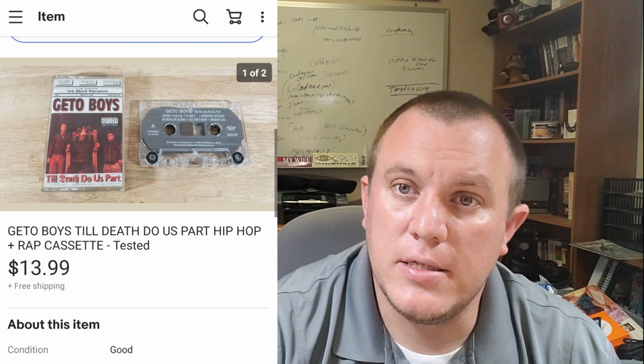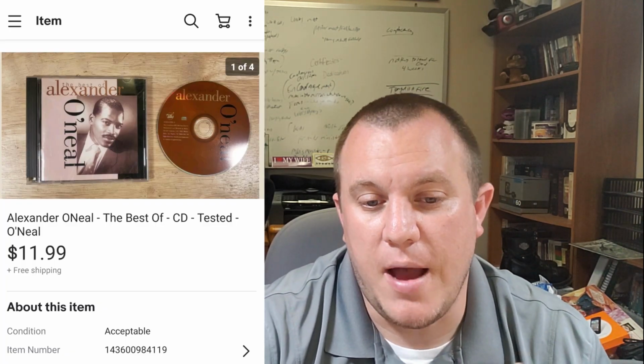Another cassette. This is the Ghetto Boys Till Death Do Us Part. Same hip hop buy. That one sold for 14 shipped. This is a CD. I've been selling a lot of media like those cassettes, CDs, DVDs, books. I'm really enjoying them just because of the very little effort, maybe 1 or 2 pictures max, put them in a bubble mailer to ship them or whatever the case is, and usually the shipping's very cheap.